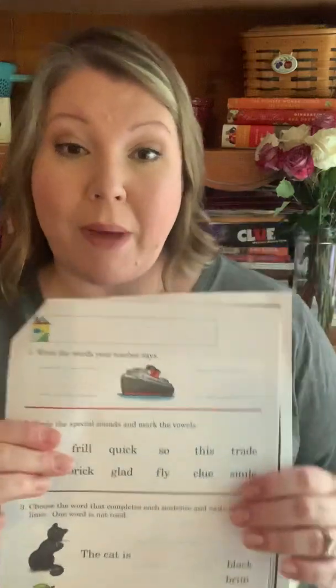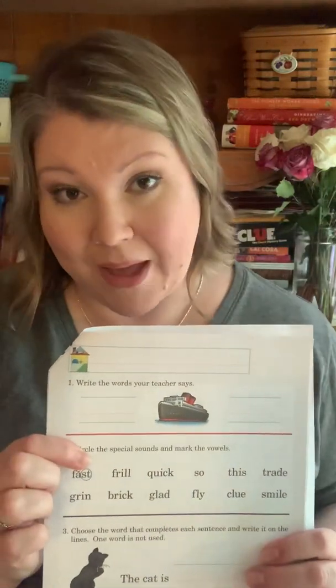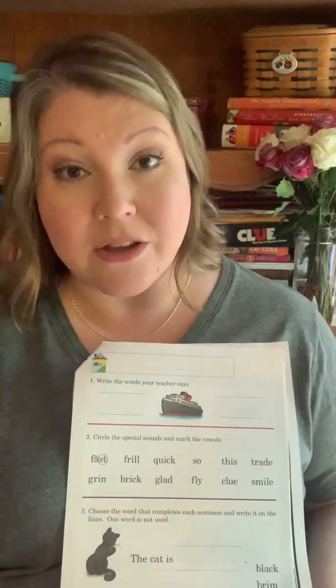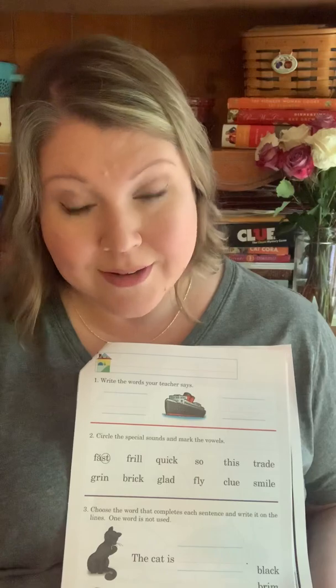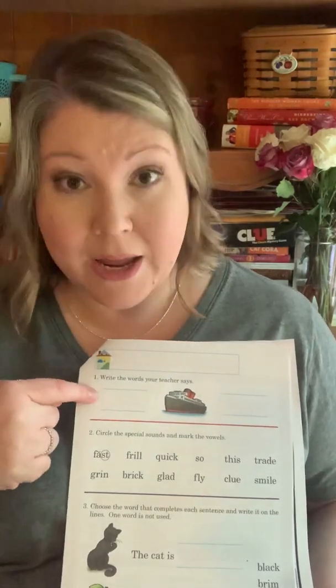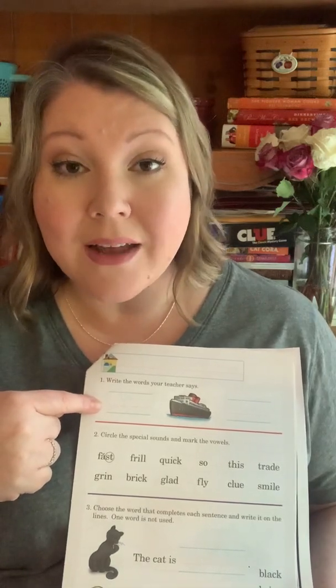Now, this is your critical paper of the day. This is the most important paper you're going to be working on today. At the very top, there are 2 blanks and you're going to write the word that your teacher says. So get ready, I'm going to tell you what word to write. Right here in this spot, I want you to write the word cat.